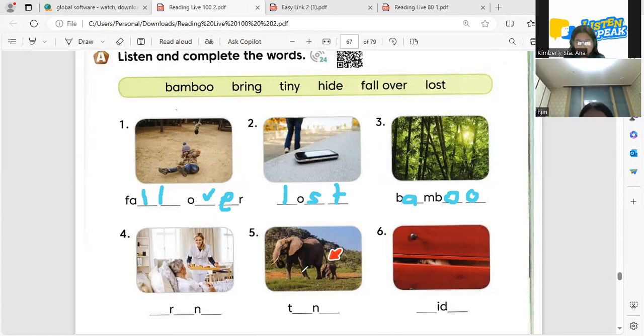Number four is bring. And number five, what is number five? It's tiny. Tiny, very good. Number six. What is number six? Hide. Very good. That means hide. Good job, Jimin.